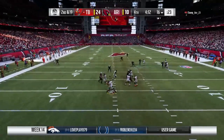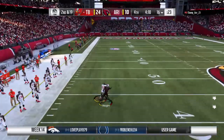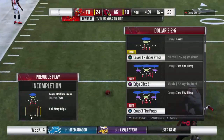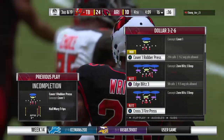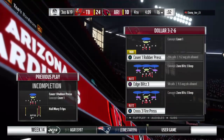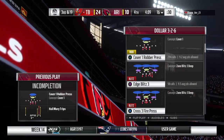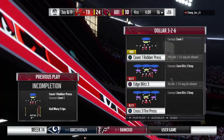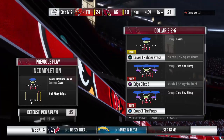Now Wilson. And the hit jarred it loose. It's incomplete. Those passes out that far wide always make you hold your breath a little bit. Felt like it was in the air for a while. What it does is it allows a defender to gain some ground, come from a long distance, and have a chance to affect the pass.